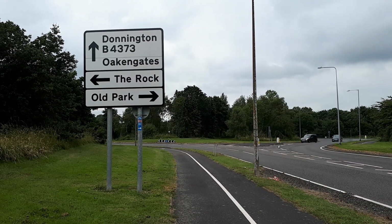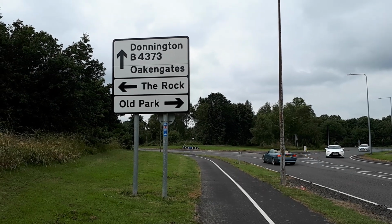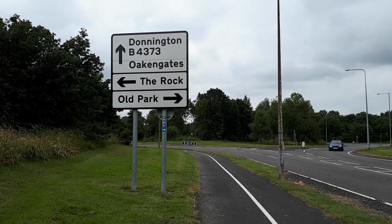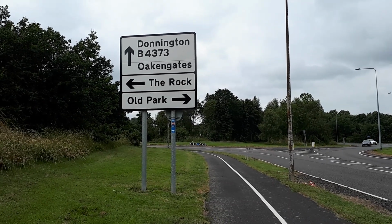Okay, I don't know the name of this roundabout ahead of us, but as you can see, if we were to take the left exit, we would be heading toward the Rock. If we were taking the right exit, we'd be going to Old Park. But no, we're going straight on toward Oaken Gates. So yes.